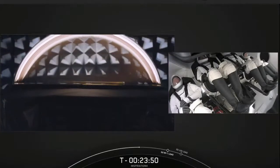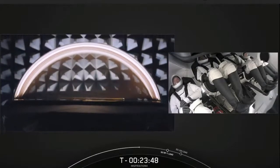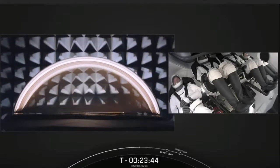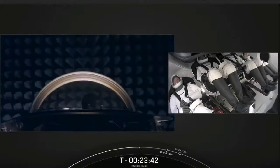Yeah, we were talking about reusability earlier, and this capsule is being used for the second time on this mission. It previously supported the Crew 1 mission in November of last year, but this cupola is brand new to this capsule, brand new to SpaceX. We're debuting it on this mission, and there's a view of it there in an anechoic chamber, and it's just incredible that we're basically going to have 360 views of space from the forward hatch of the Crew Dragon capsule.